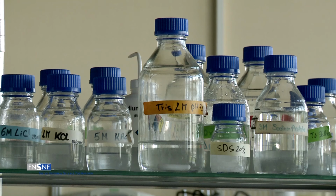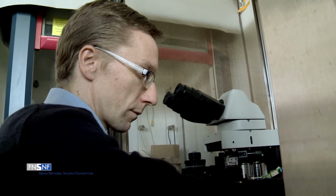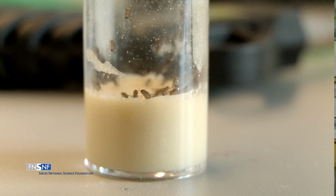So there are two goals using Drosophila. One is that we can better understand how the brain works, which is perhaps one of the final mysteries of biology. The other is that we use Drosophila to better understand behaviors of other insects. So Drosophila is a fairly benign animal. You can find it in the kitchen feeding on your rotten bananas.